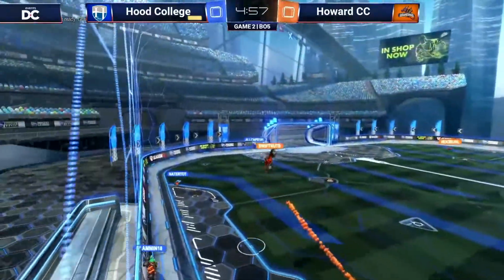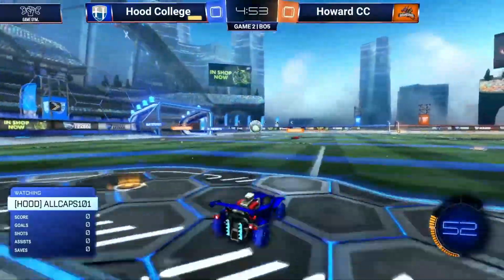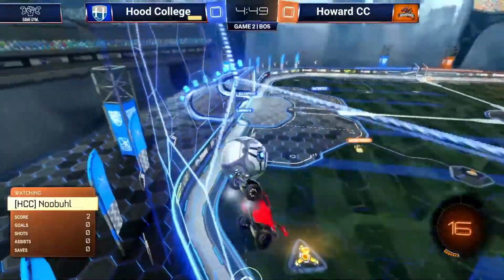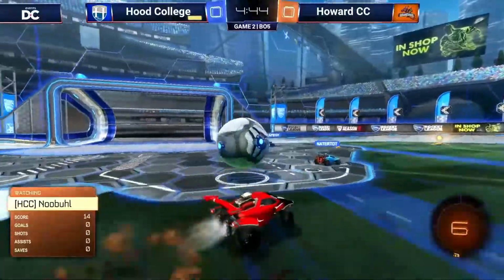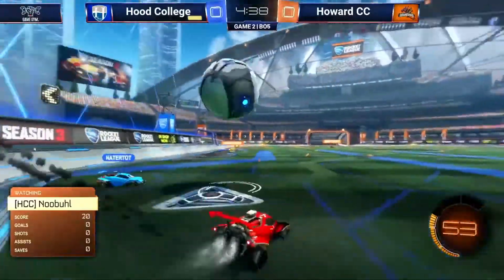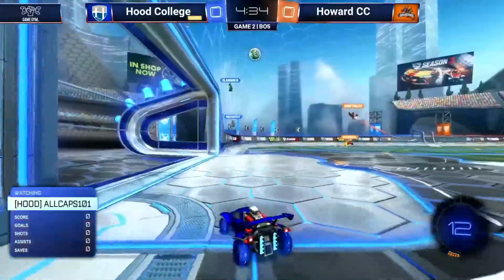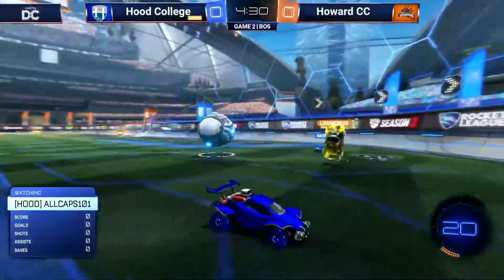Hood College with the series advantage, 1-0 so far over Howard. See if Hood College is able to keep that momentum going. We'll see if we'll have a back and forth affair between both of these teams continue here in game 2. Now Newble for Howard, wanting to strike early. Play around with the ball there in the corner just a little bit, looking for that centering feed.